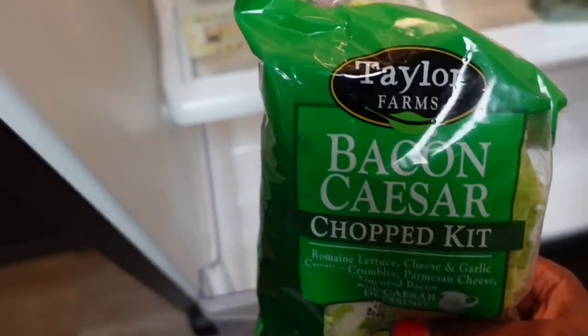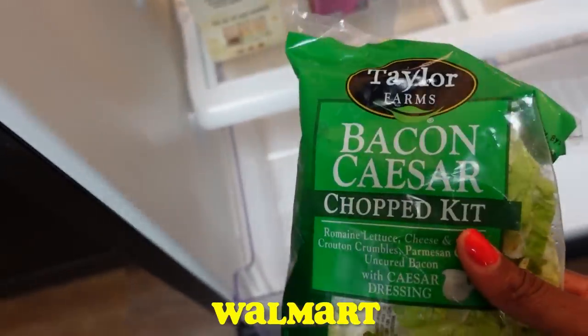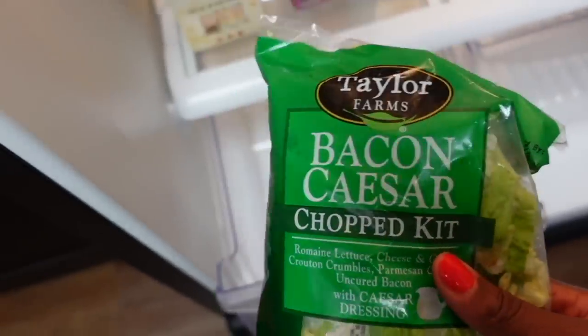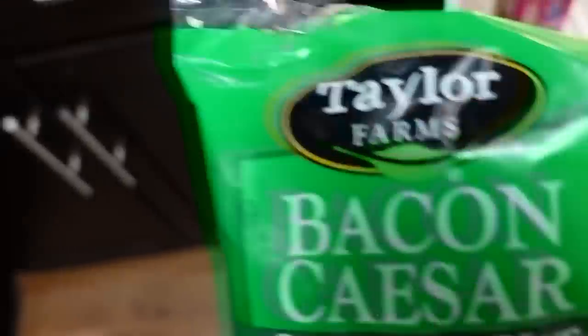So tip number 3 for a peaceful wind down is to eat light. So I'm coming from the gym, I haven't eaten yet, I had only a protein shake, and I'm actually gonna go ahead and have a salad for the night, and I'm gonna have my favorite. This is the Taylor Farms Bacon Caesar Chopped Kit. I get these from Walmart. This is my favorite salad kit I've ever tried.